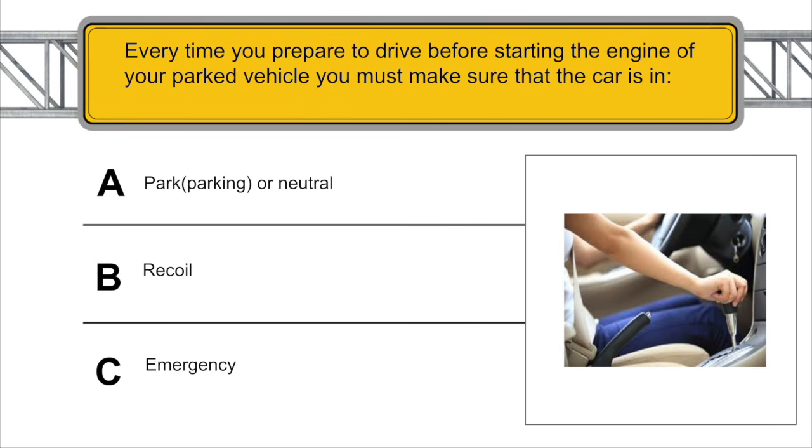Every time you prepare to drive before starting the engine of your parked vehicle, you must make sure that the car is in P parked or neutral.